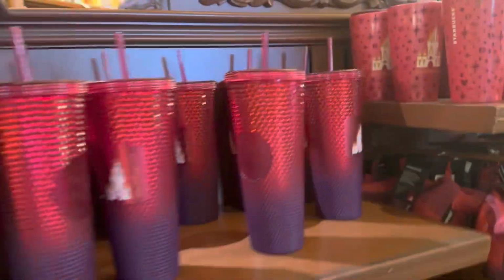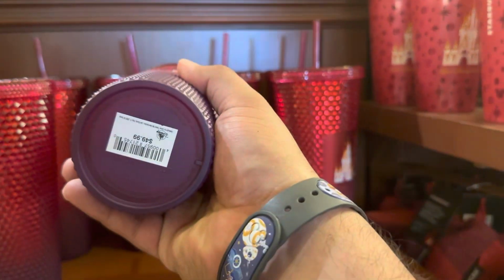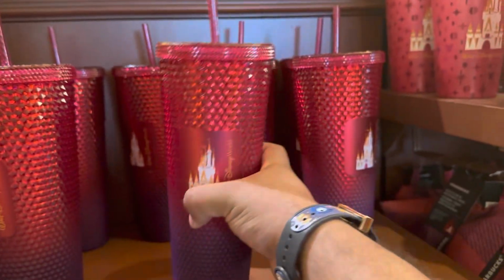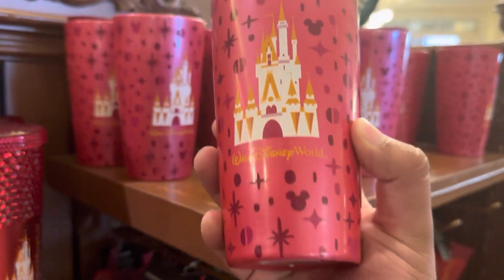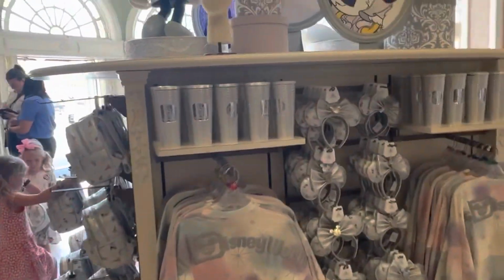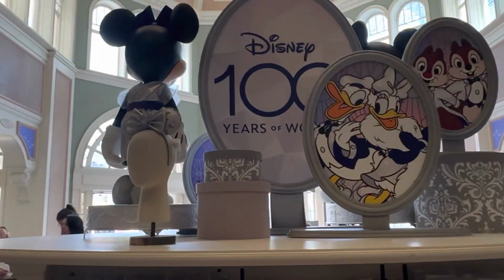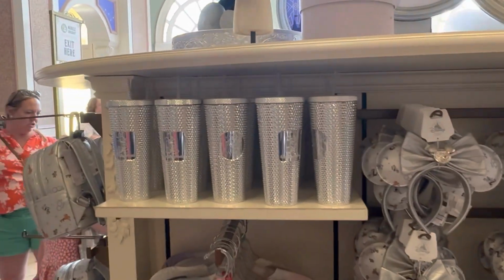We got drinkware. So these right here are the Starbucks cups, the new ones that they have out right now. Going for $49.99 a piece. They also have these that are glass. So if y'all haven't seen it already, this is some of the 100 Years of Wonder for Disney celebrating their 100th year. That's the Starbucks cup that they have.